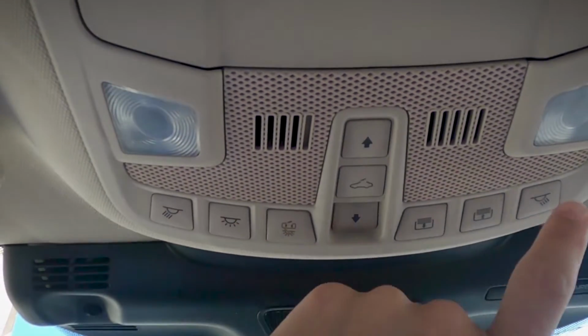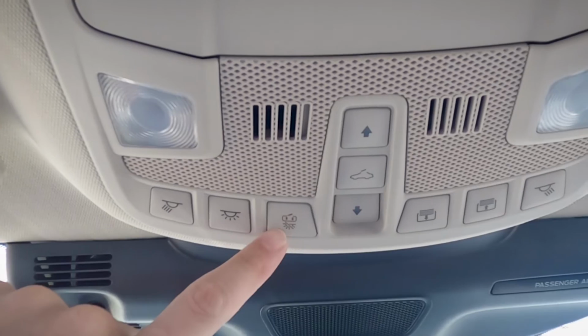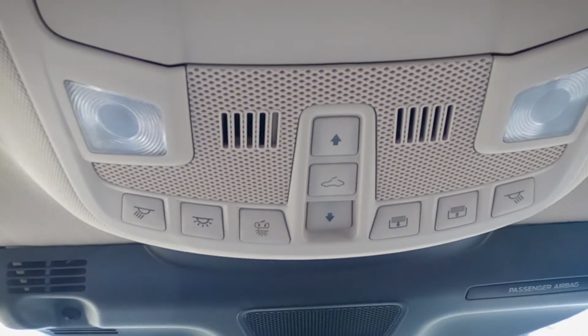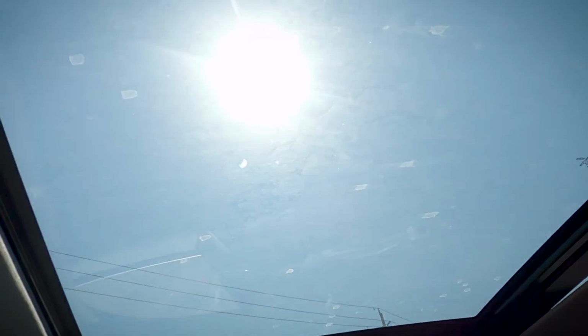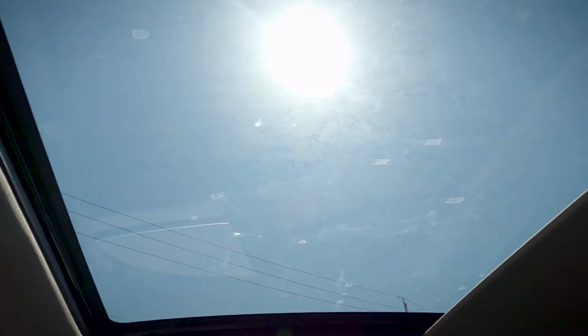Up overhead, we do have a few different cabin lights. We can turn all of our lights on, and set whether or not the lights come on when the doors are open. We've got our sunshade, so we can open and close that one as necessary. And then we've also got our sunroof, so we've got the ability to open and close that one up. If we take a look overhead, I pressed the button, that's why that's going on there, but we can adjust the shade, we can stop it partway through, or we can close it up completely if we want to.